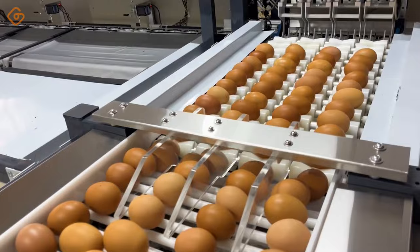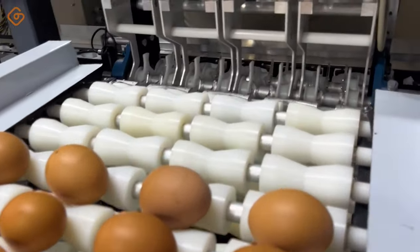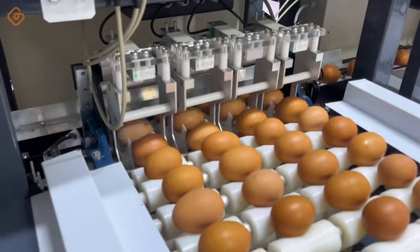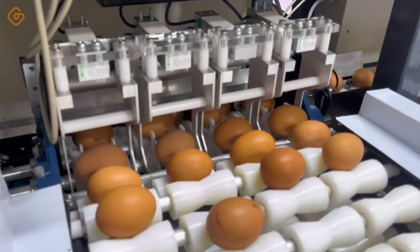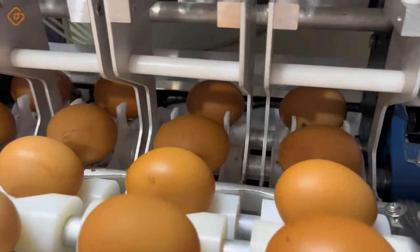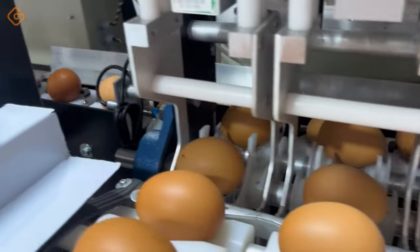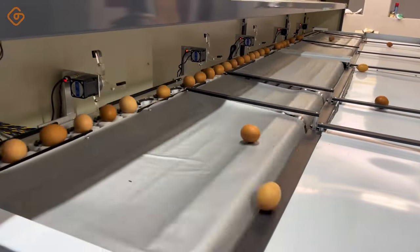Eggs, the main character of the kitchen, with the power to transform each meal into a work of taste art. This spectacle is not only an indispensable part of daily cooking, but also a symbol of diversity and versatility in food preparation. Not only are they a nutritious source of protein, eggs also bring supplementation and variety to daily meals.